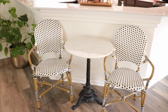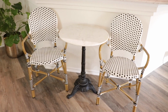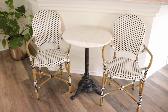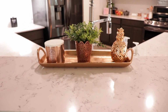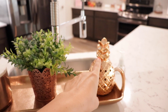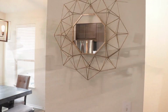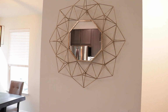Over here, I have this little extra seating area. It reminds me of Paris, and that's why I wanted it. It's just a little bistro table with some chairs. I used to have it outside, but we got a pool, so that's also different that you'll be seeing soon in the video. Here I have this little tray. This is definitely old. It's been here pretty much since day one. I think my daughter chipped this when I was out of town. She won't admit to it, but I know I didn't buy it like that. Over here I have a mirror that I purchased at the store Hobby Lobby, I believe.